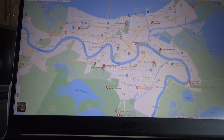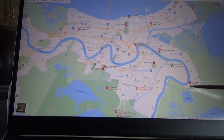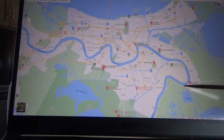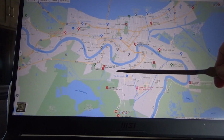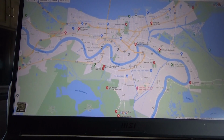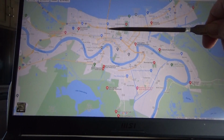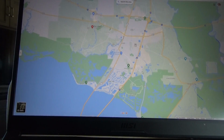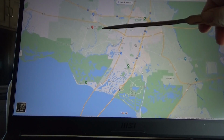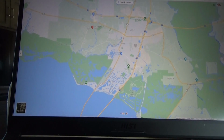Now there are 4 places I have stayed at where I get hookups. One of them is the St. Bernard State Park, which is right there, and then the Bayou State Park, which is there, and then the Elks Club in Metairie, right around here, I spent a lot of time at, and then also the Elks Lodge, here, which has a really nice RV park with hookups. So I spent about a week there as well.